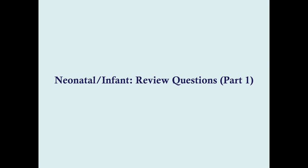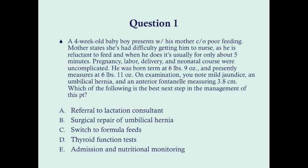So question 1, we have a 4-week-old baby boy who presents with his mother complaining of poor feeding. Mother states that she's had difficulty getting him to nurse as he's reluctant to feed, and when he does, it's usually for about 5 minutes, and she's breastfeeding. Pregnancy, labor, delivery, and neonatal course were uncomplicated. He was born term at 6 pounds 9 ounces and presently measures 6 pounds 11 ounces at 4 weeks old.